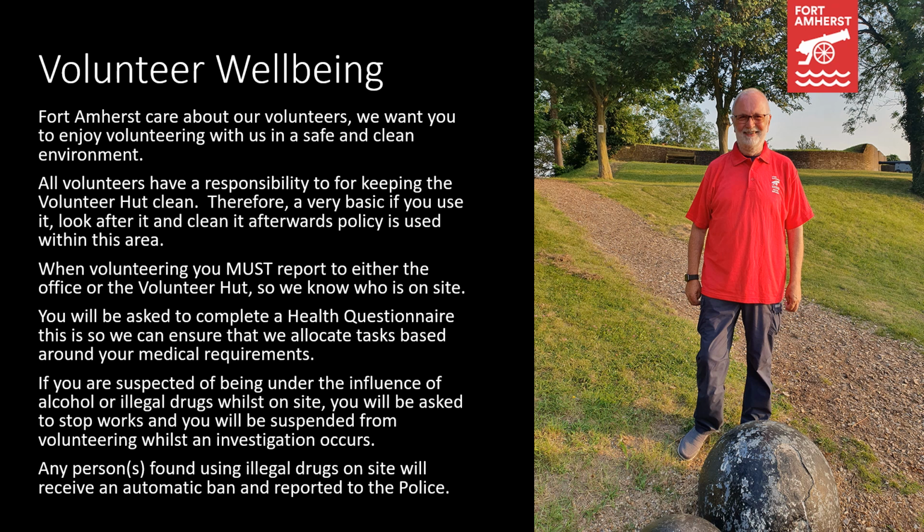When volunteering, you must report to either the office or the volunteer hut so we know who's on site. You will be asked to complete a health questionnaire. This is so we can ensure that we allocate tasks based around your medical requirements.